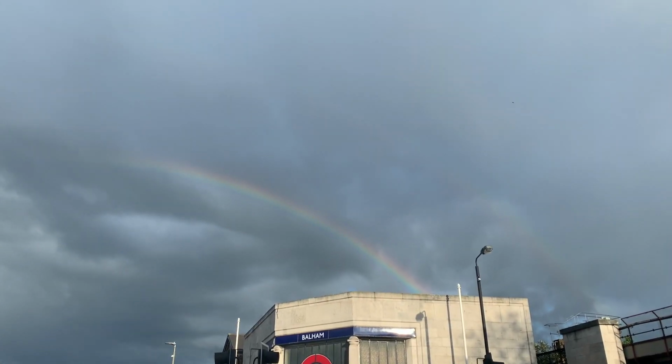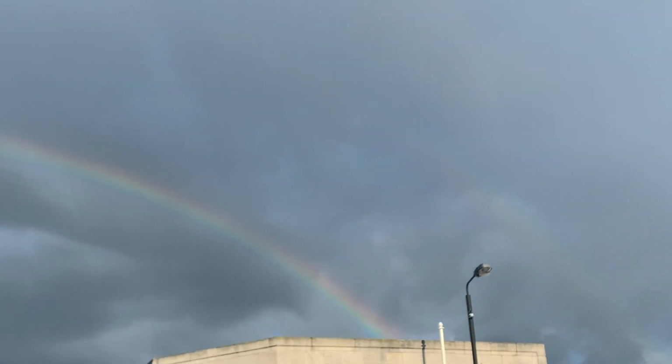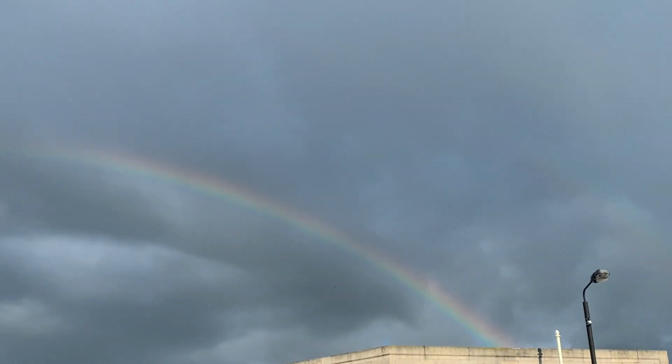Oh, would you look at that? It's a double rainbow. There's one and there's the other. It feels so weird to be out and about and for the world to be normal. It just feels really strange.